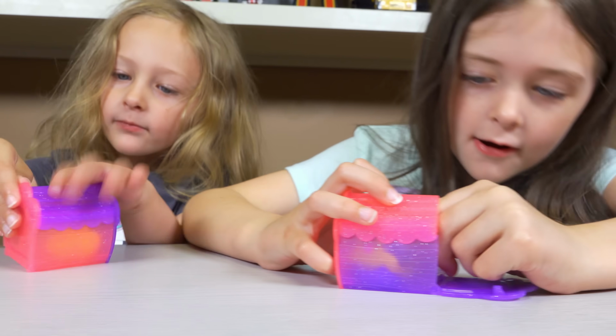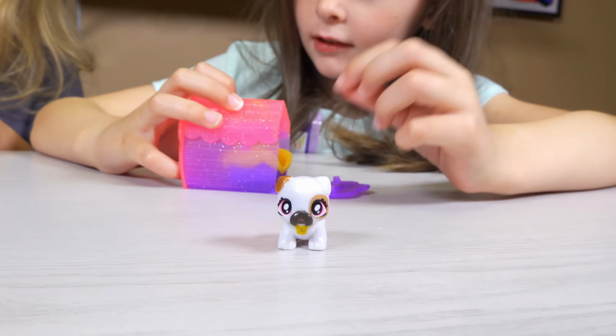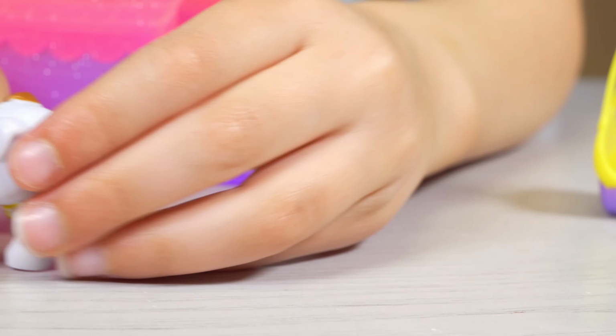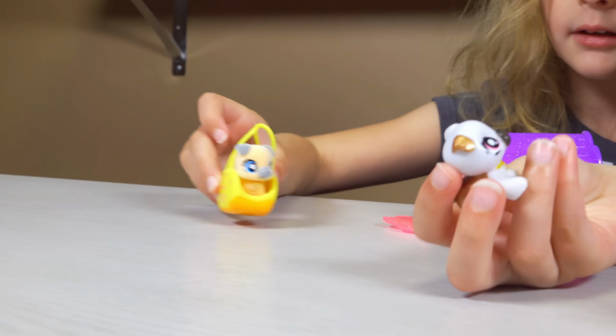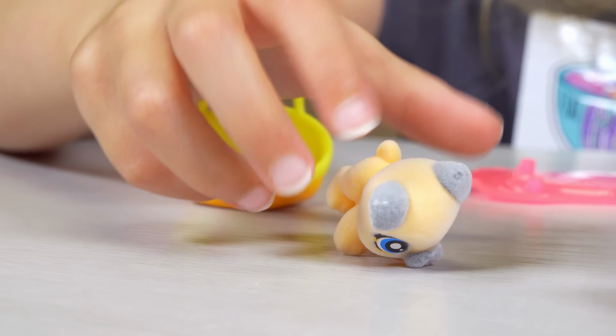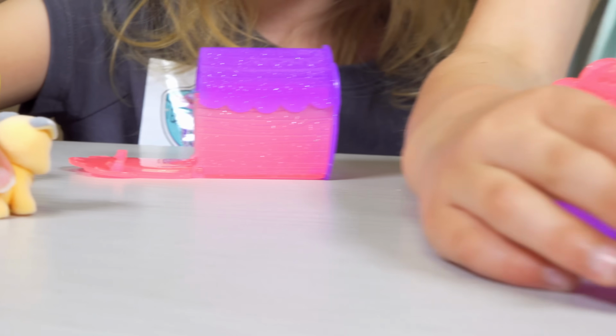Okay, who's your BFF? Oh, I got a puppy. Oh, I got a soft puppy, just like yours. Is yours fuzzy? Yeah, yours is fuzzy. They're the same dog, just different. Really? But look at mine. Mine is fuzzy. It's kind of fuzzy. It's your BFF, and I got a cute BFF.